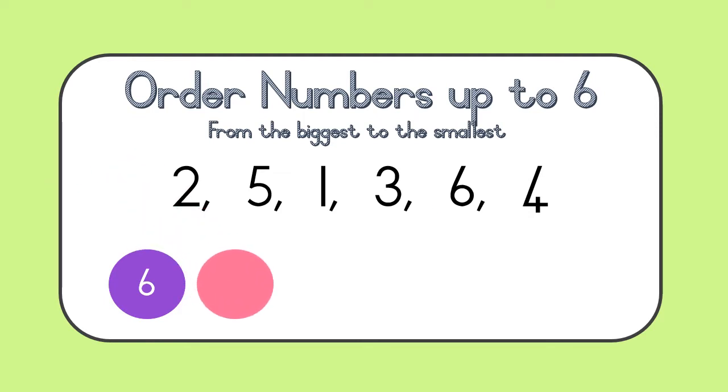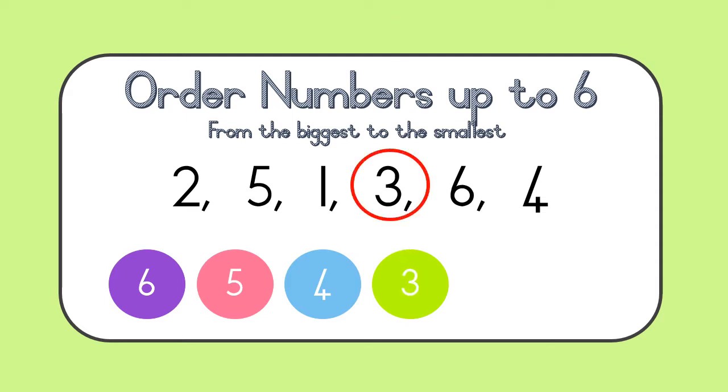Can you see which number is slightly smaller than 6? 5. 5 is slightly smaller than 6. When we count backwards, can you remember what number comes after 5 when counting backwards? 4. 4 comes after 5 when counting backwards. Friends, what number is slightly smaller than 4? 3. 3 is slightly smaller than 4. Friends, we are only left with 2 now.